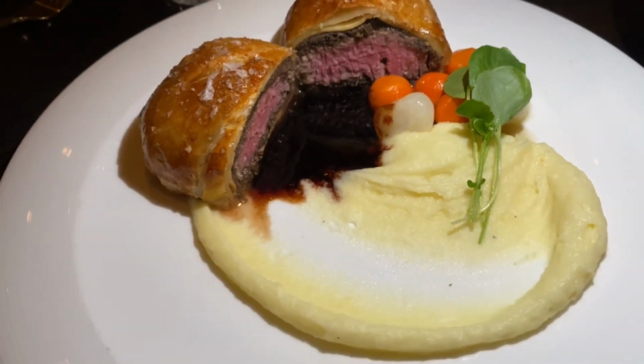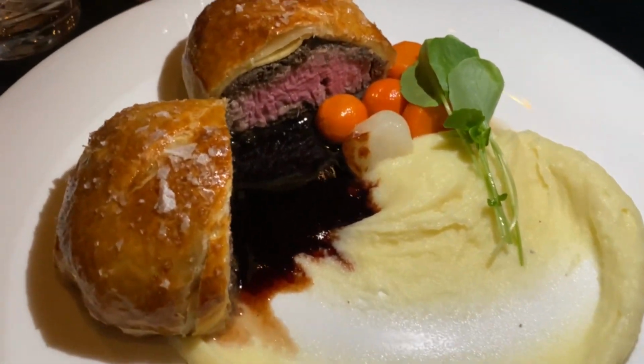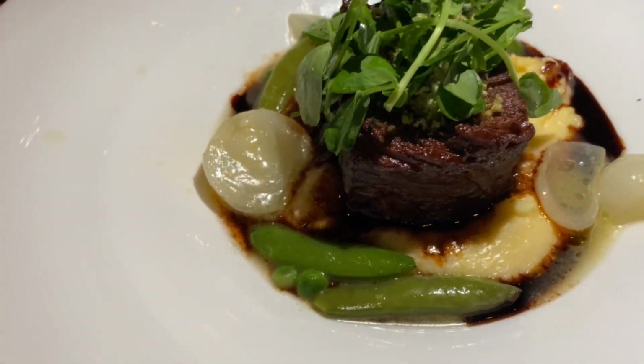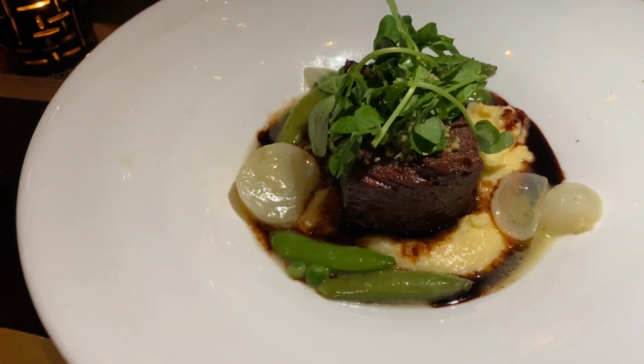All right, we got the beef Wellington. This is part of the three-course meal. You can see it's got potatoes, gravy, some, are those carrots or tomatoes? I would say they're carrots and maybe pearl onions. All right, and then the braised short rib. It's got those fresh peas. We've been talking about fresh veggies this week. Yeah, looking good. Oh, braised short rib.